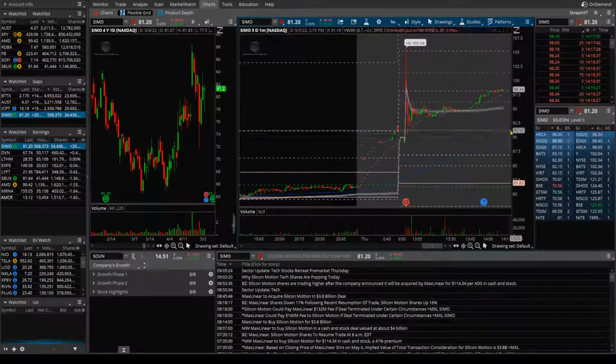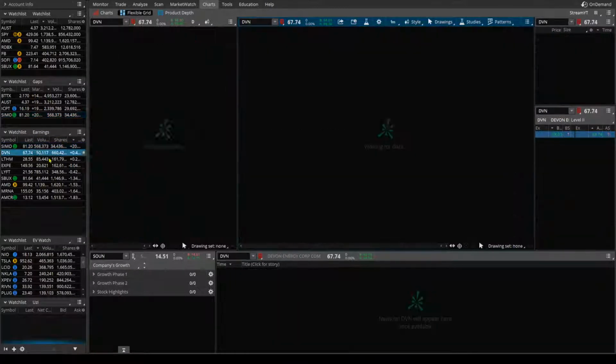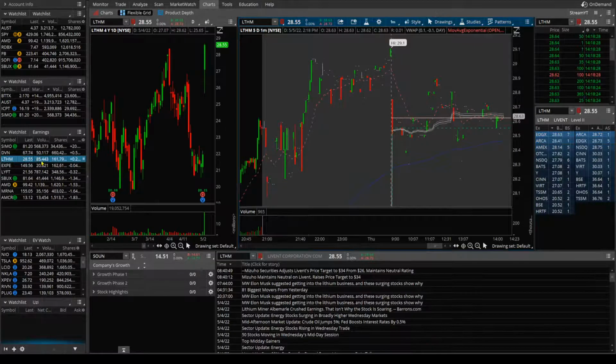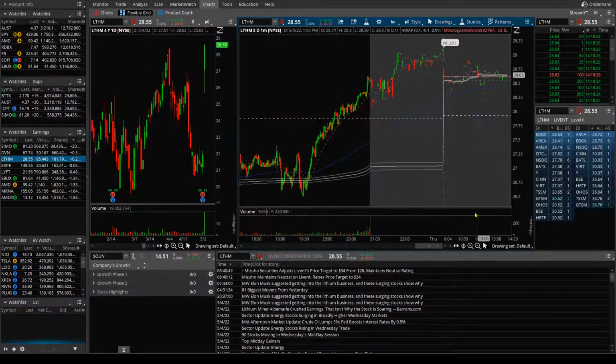That's pretty much it, guys. The rest, I've got some earnings plays here from yesterday. If you haven't checked the stream, I did go through these. LTHM is also one of the plays from earnings. The continuation to the upside happened stronger. It held very strong, and today could be another continuation to the upside.